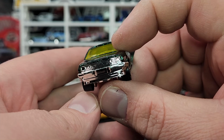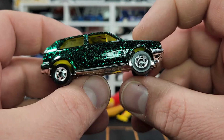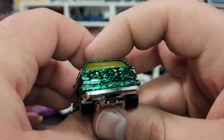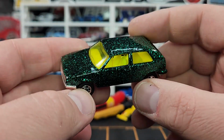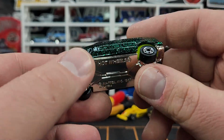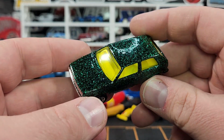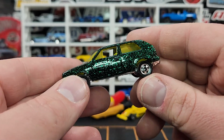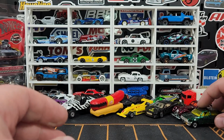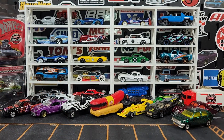I mean, the casting's okay, but man, it's just such a weird color. I have a bunch of these, including some pink ones and stuff like that, so I didn't have a green one, so I absolutely had to have it. 1989 is the original date for this casting. Obviously, this is a few years later. I believe this is probably 91, 92 era-ish.